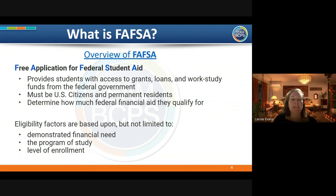But FAFSA stands for Free Application for Federal Student Aid. A lot of colleges will require students to fill out the FAFSA forms because they will also use that to determine scholarship eligibility within the university or college. But FAFSA will look at grants and loans and work study programs that are available.